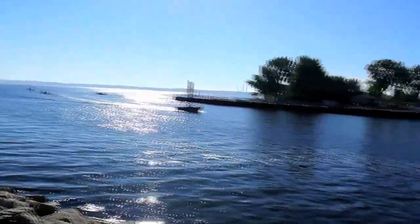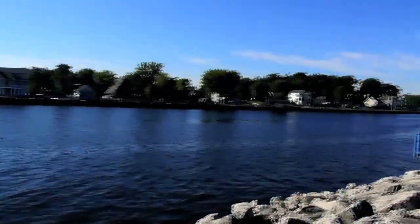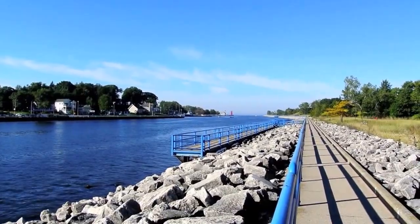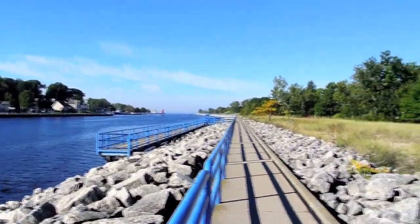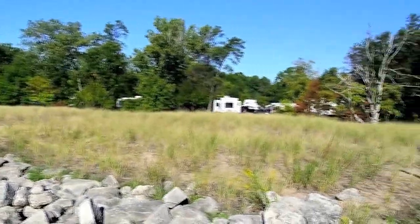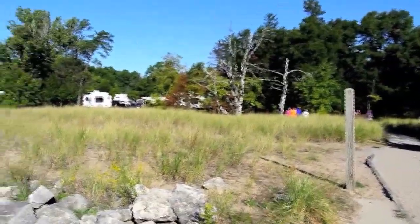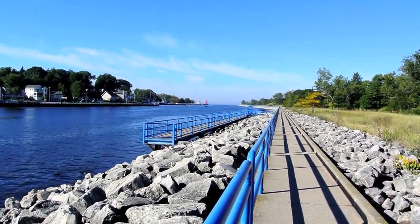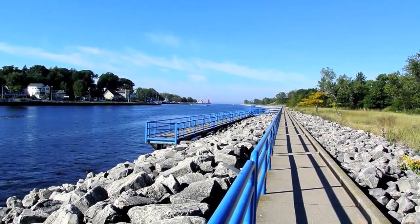And as you pan around here down the channel, at the end of the channel is Lake Michigan. And if I keep panning, you can see the campground. But we're going to walk down here and look at some sites on this end of the channel.